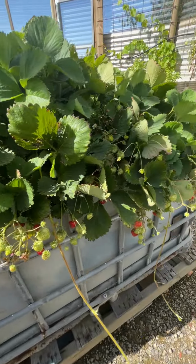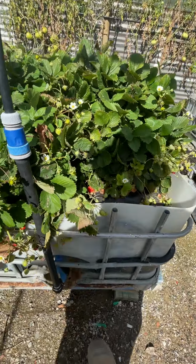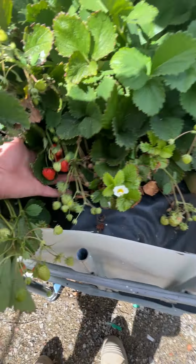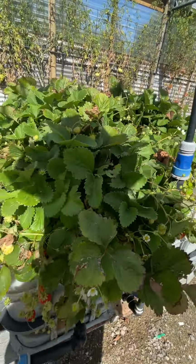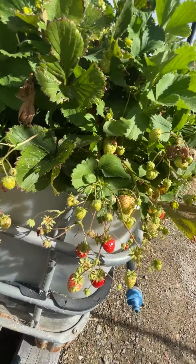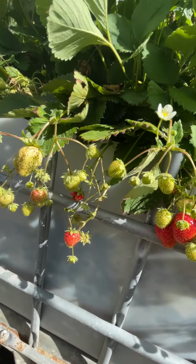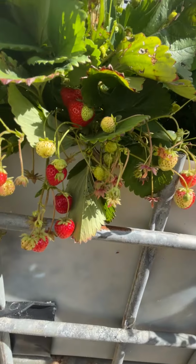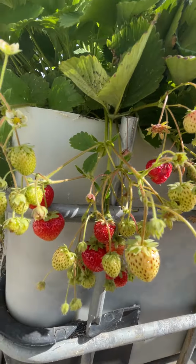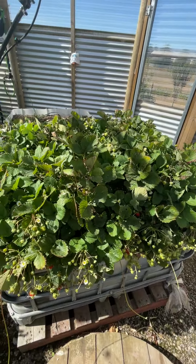So this is the next bed, and they're just amazing this year. They've done so well. These are the wicking beds. Look at all those new ones. Just no shortage of them. This is the third bed.